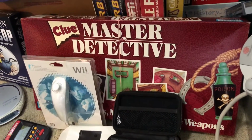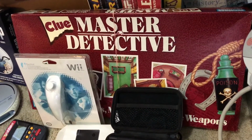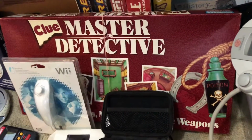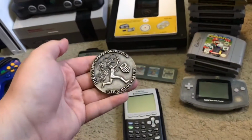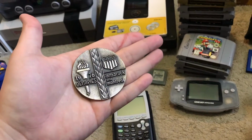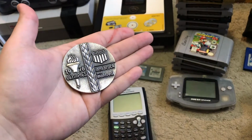And then Clue Master Detective, that was at Savers. That was $3.99. Found a lot of these lately. Usually, $50-$60 on that. Got this at Goodwill Outlet. It's an Olympic Games contributor medal. Like I said, Goodwill Outlet, so I paid basically nothing.